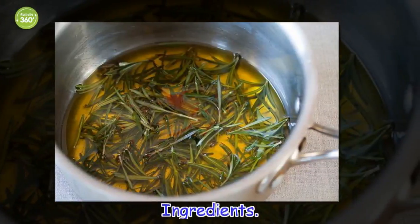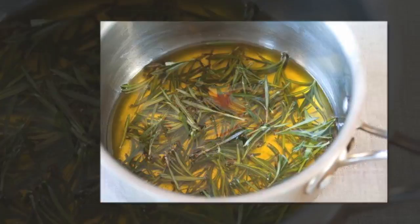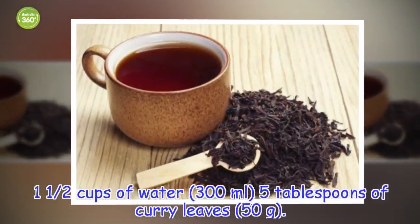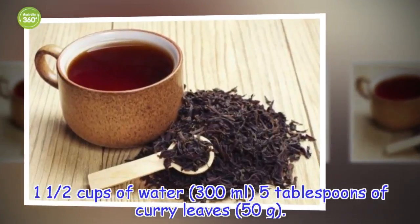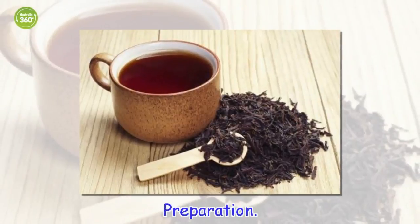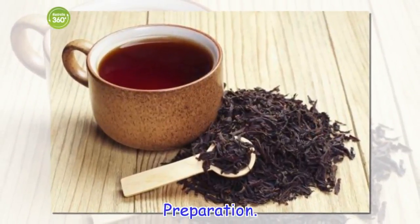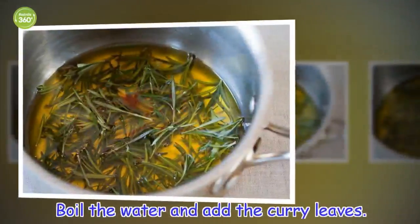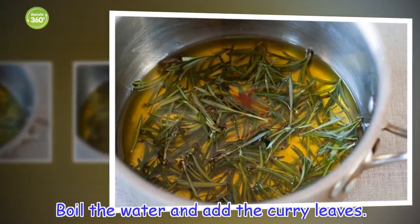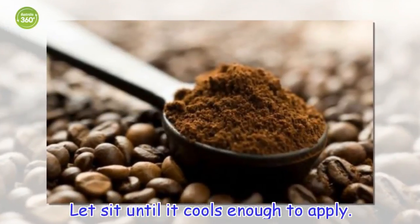Ingredients: 1 1/2 cups of water, 300 milliliters, 5 tablespoons of curry leaves, 50 grams. Preparation: let sit until it cools enough to apply.